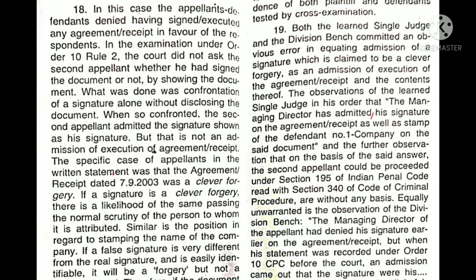Therefore, if the document allegedly containing the forged signature is covered in such a manner as to show only a stamp, seal and signature, and if a question is put by the court under Order 10, Rule 2 to identify the seal, stamp and signature, and if the witness identifies the signatures as his and the stamp, seal as that of his company, there are two possibilities. The first is that what is shown is the genuine signature of the party and the genuine stamp of his company, and that he has identified and admitted them.